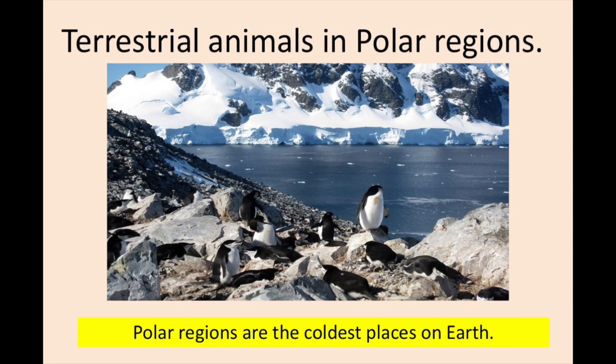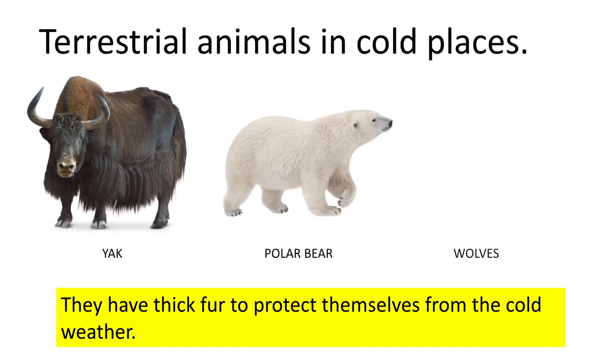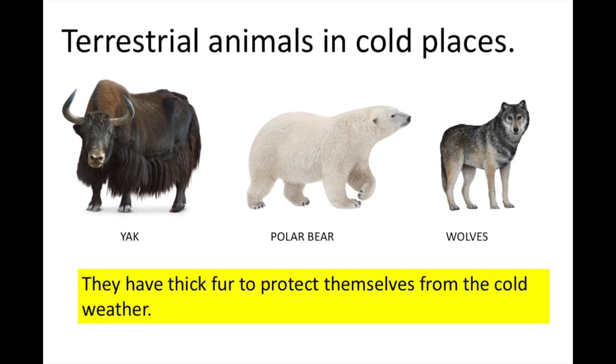In polar regions where the weather is extreme and inhospitable, which includes the North and South Poles, these regions are usually covered in snow almost the entire year. Temperatures reach as low as negative 37 degrees Celsius, and the sun does not set for over 6 months and does not rise for the rest of the year. Yaks, polar bears, and wolves have dense fur that protects them from the weather and keeps them warm. Their fur even covers the soles of their feet to prevent them from slipping on the ice.